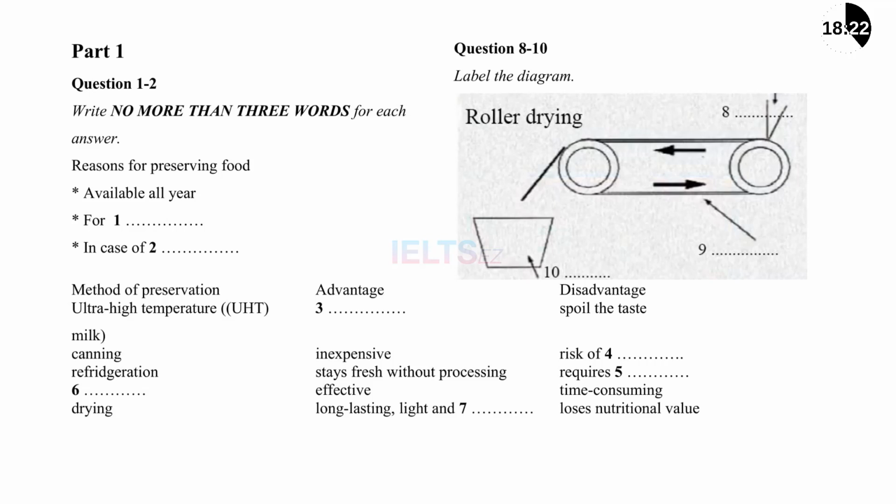Another method of preserving food is by drying it. Most foods are 75% to 90% water, so if you remove the water, the microorganisms simply can't survive. When food is dried, it not only lasts a long time, but it also becomes much lighter, which is a big advantage as this makes it cheap to store. Though some people argue that valuable nutrients are lost in the process.